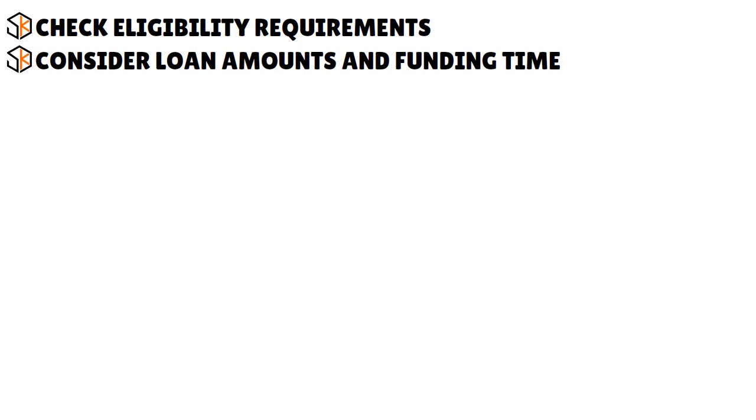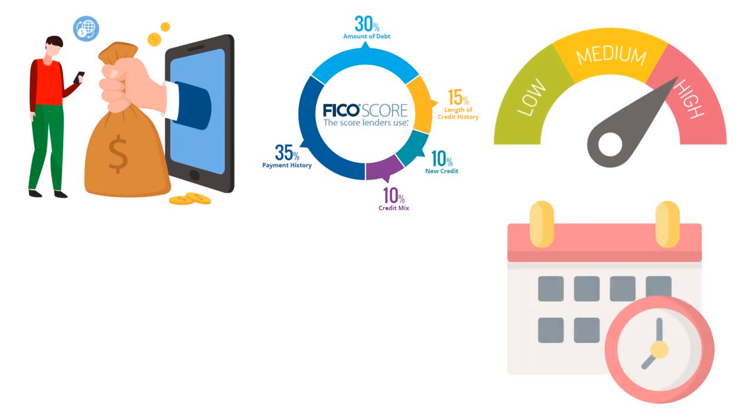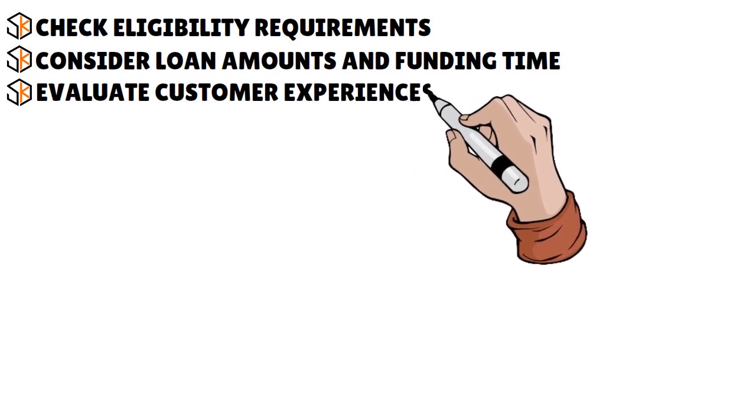Think also about the loan amounts and the funding time, not just the loan amount. They all will give you a $50,000 maximum, but how early would they fund you? Do you have to wait days? Do you have to sacrifice time, or do you just get your cash right away? Because the last thing you want is to be approved for a loan and the money isn't coming out real fast. That's a waste of money, whereas the bank is still making money on that money, right?